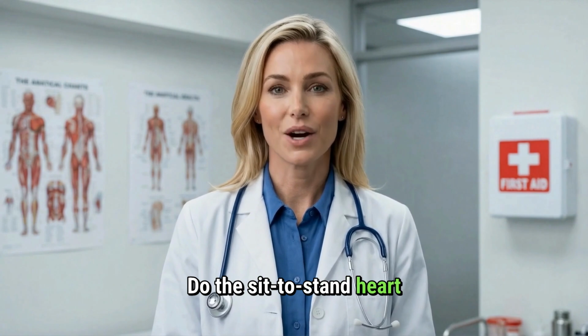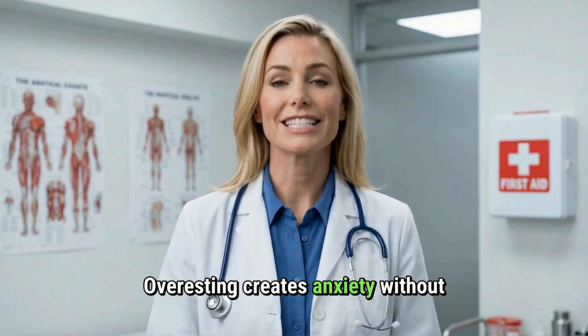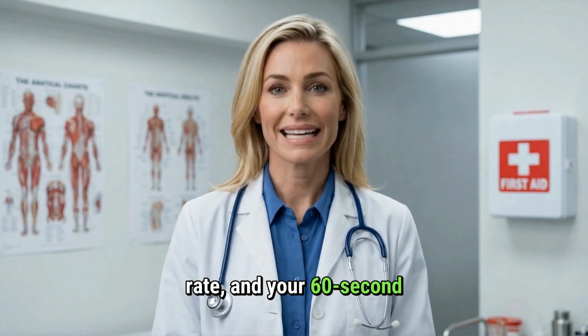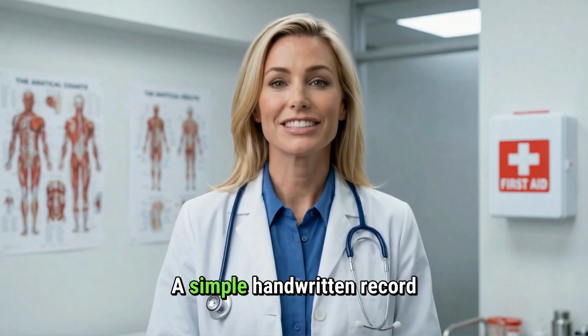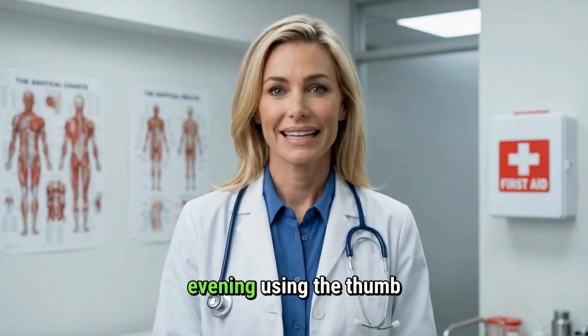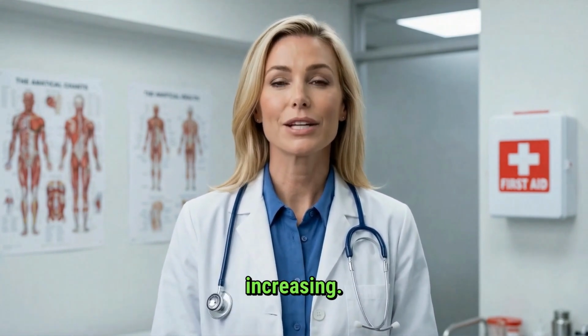Do the sit-to-stand heart rate recovery test twice per week, not daily. Overtesting creates anxiety without adding useful information. Log your resting rate, your immediate post-exercise rate, and your 60-second recovery rate in a small notebook. A simple handwritten record is perfectly adequate. Check your ankles every evening using the thumb press method. It takes 10 seconds. Count your sleeping pillows honestly and note if that number has been increasing.